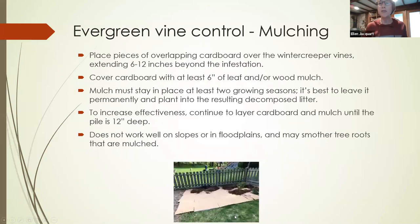Okay. A third method for winter creeper, English ivy, and periwinkle is sometimes called the mulching method, the smothering method. So I'll tell you what it is in theory, and then we'll talk reality. What is supposed to happen is that you take big pieces of cardboard, the biggest you can find, and you lay them flat on the ground. You overlap those pieces at least 6 to 12 inches between the separate cardboard. And you extend the cardboard 6 to 12 inches beyond the infestation to make sure that everything is covered.